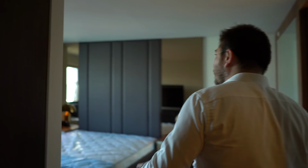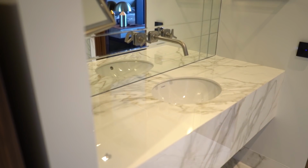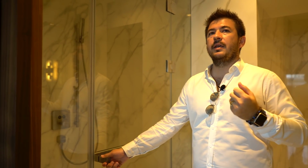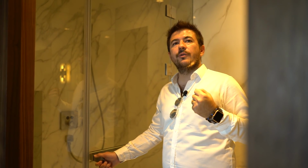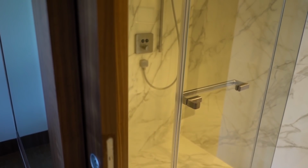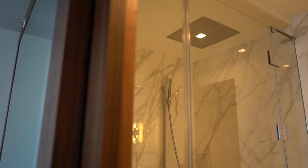And the master bedroom has its huge master bathroom. Of course, under the Ritz Carlton brand, it gives a feeling of being inside a penthouse suite of a Ritz Carlton hotel. I am sure these small details will increase the rental return of these flats as well.